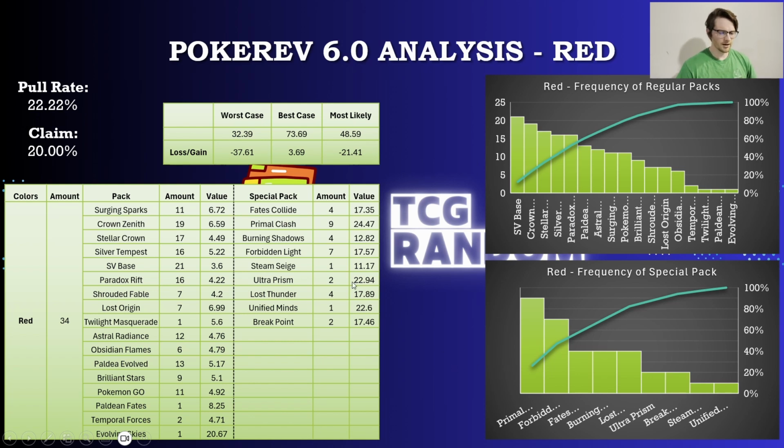Then in your red pack, you actually get some older sets. And if you look over here, Primal Clash was the most common, followed by Forbidden Light. Then we have Fates Collide, Burning Shadows, Lost Thunder, Ultra Prism, Breakpoint, Steam Siege, Unified Minds. Those were the only packs I saw. There could be other packs, but I did not see any other packs besides those pulled. So again, for worst case, we're looking at a loss of $37.61.